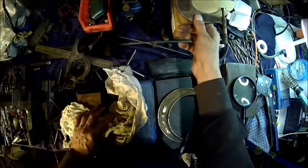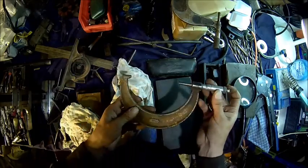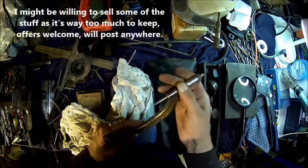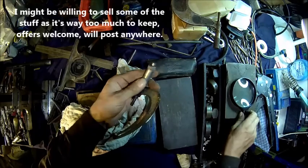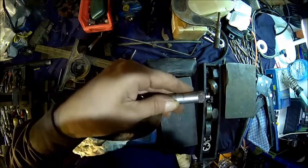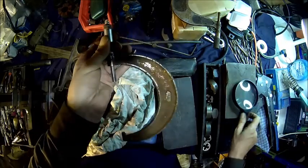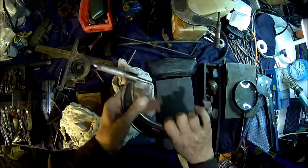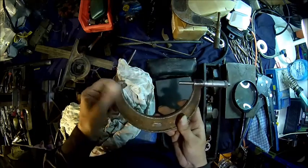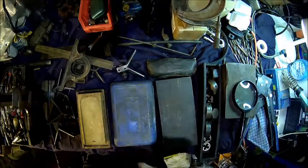Alright. Yeah, it just came with one of the lots. Unfortunately, the pintle is missing. I guess it's a Moore and Wright. Yeah, it's a Moore and Wright. And it's very rusty, but it's tight. Has seen a lot of use. We'll see what we do with it.